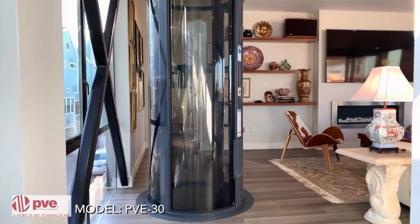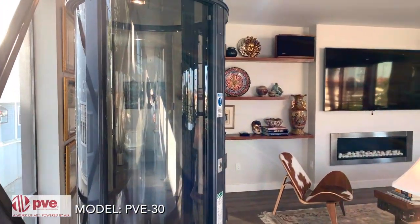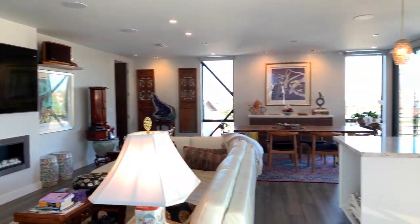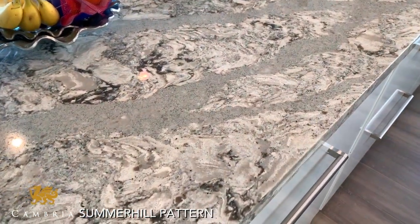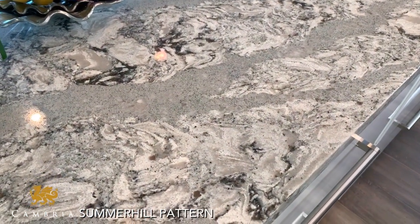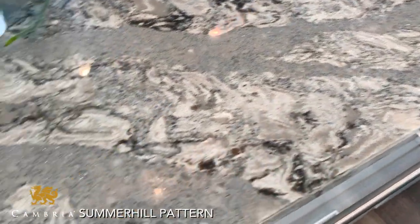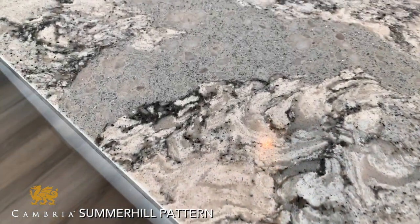Here is the eco-friendly, energy-efficient pneumatic vacuum elevator, where you step out into the open concept living room, dining room, and kitchen. We used Cambria quartz countertops in both houses. They are a remarkable company that sources their quartz in North America. They operate completely carbon footprint neutral, and they are very philanthropic. Plus, their product is really unparalleled in the industry.